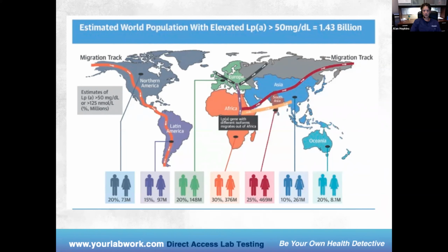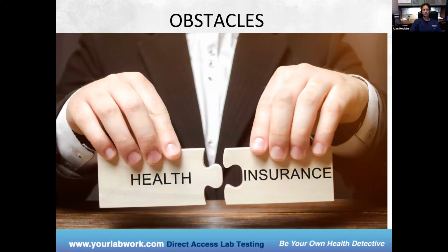And what do insurance companies think about this? They don't want to pay for the testing. So very disappointing. So this really brings us to the obstacles that we all run into. And the first obstacle, as far as I'm concerned, being a doctor, is health insurance. Because health insurance really can dictate our care. It can decide who we go see and how much they're going to pay and what types of tests they're going to cover.